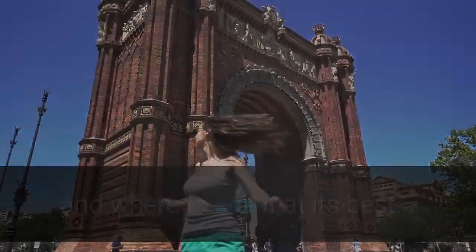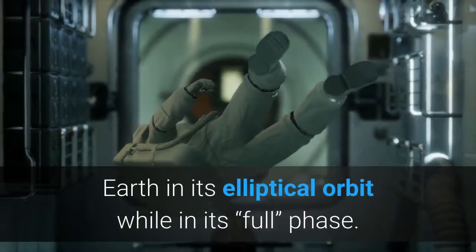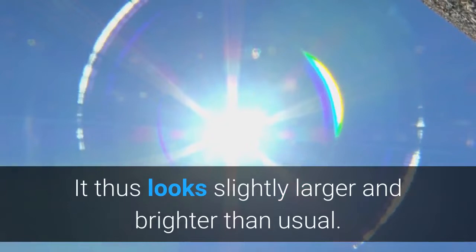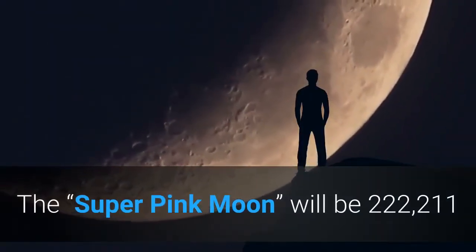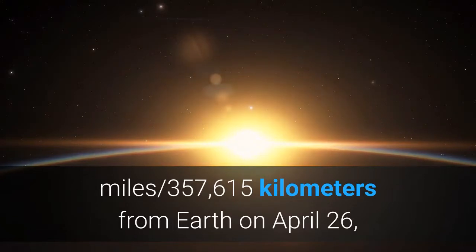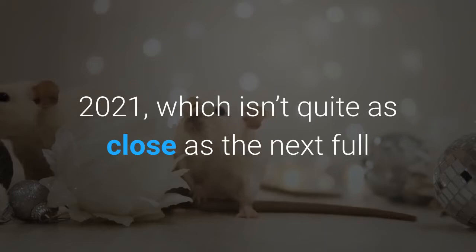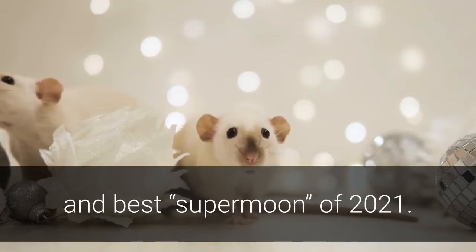A supermoon occurs when our moon moves closest to the Earth in its elliptical orbit while in its full phase. It thus looks slightly larger and brighter than usual. The super pink moon will be 222,211 miles, 357,615 kilometers from Earth on April 26, 2021, which isn't quite as close as the next full moon, the super Flower Moon Eclipse, which will be the biggest and best supermoon of 2021.